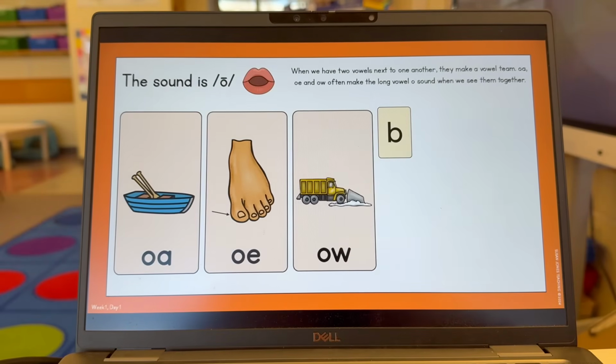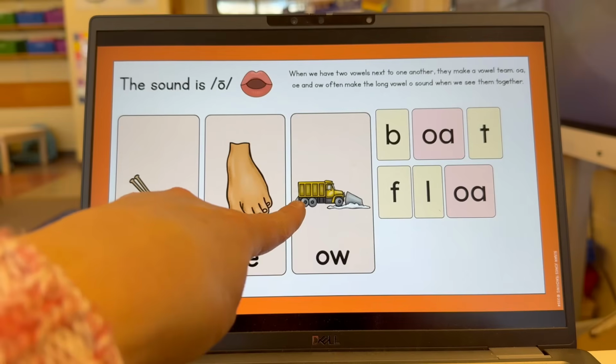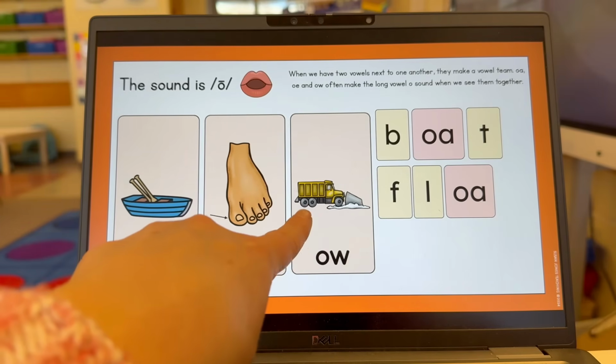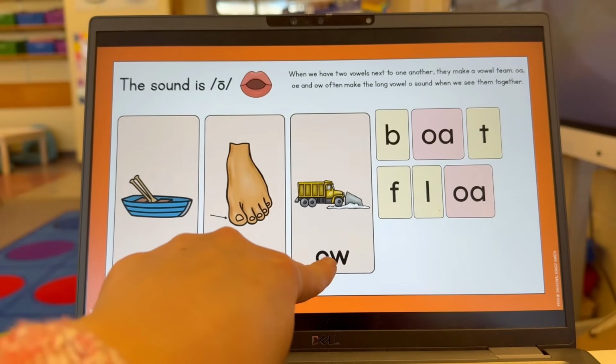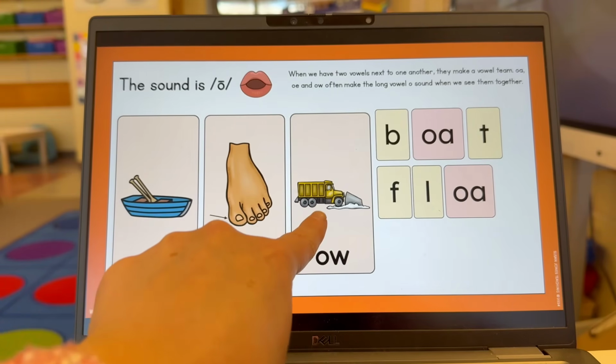So at the beginning of the week, we kind of introduced a few more. These are some of our trickier ones where the letters will have 2 sounds. So we do snow, plow. So not only will the image show that OW is snow, O, but OW is plow, ow.